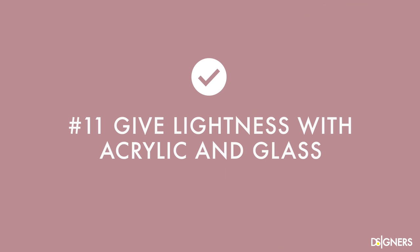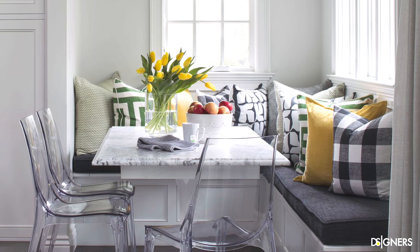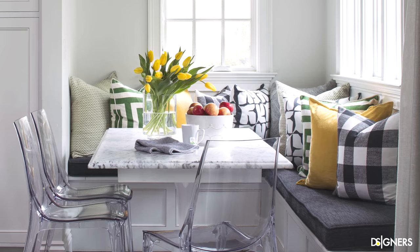Give lightness with acrylic and glass. If your dining room is small or it feels crowded and you don't know what to do, a great trick is to use an acrylic chair or bench. Since it's transparent, it can solve a very annoying visual saturation and make the room look larger without having to do without your seats.